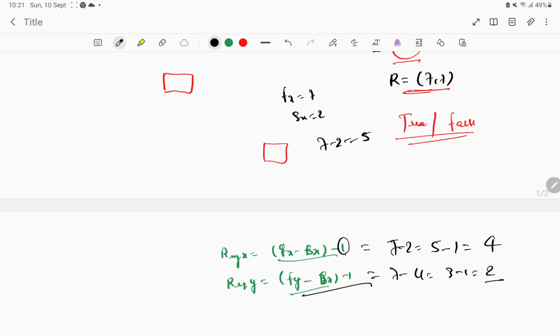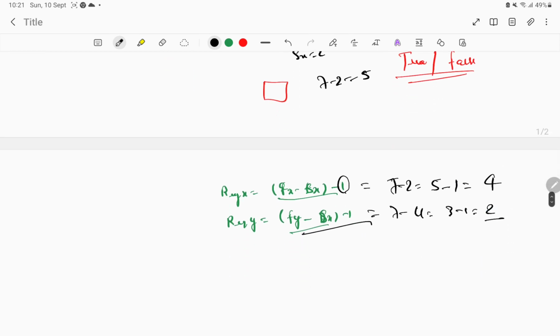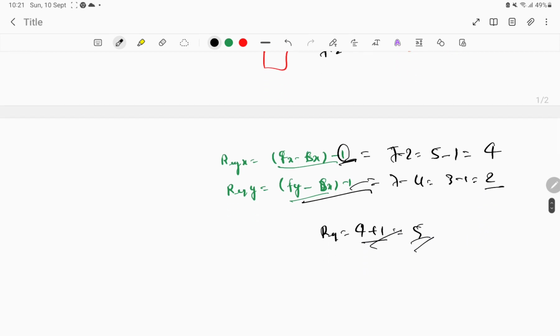Now we have these two and we have to find the max between them. So the required max is 4, which is our max, and we add 1 here, so this is 5. That's why we are subtracting 1 and adding 1, because we have to match our requirement. This is the 5.